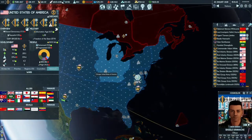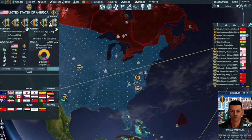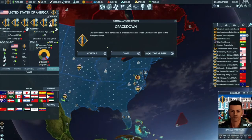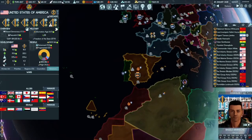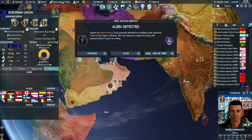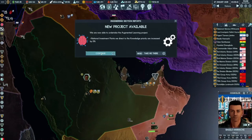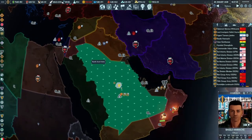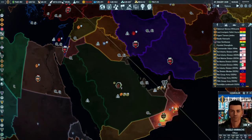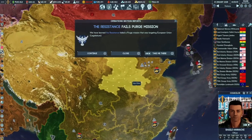So we need to investigate here while things are stabilizing. We need to drop Mexico. We need to investigate that alien some more. No! Trade points in the EU got cracked down on? And the Gulf Straits? How are you guys doing so good? We are defended. I wonder if it's the aliens helping. Here's what we've found. We're going to have to try to get those back after they're taken. We lost a control point in China to the servants? Man, we are just falling apart at the seams here.